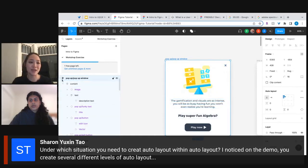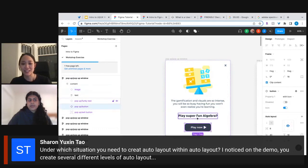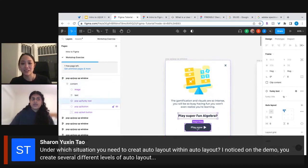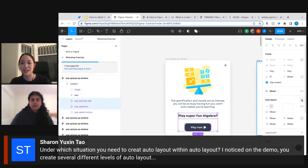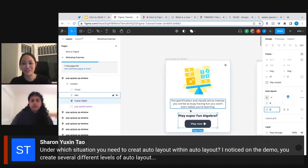You can also manage this by looking at your layers. You can see how many auto layouts are nested in there. So again, let's say I want these two to be closer together. I just have to click on them and click on this, and then it's already in an auto layout, but you can add an auto layout again. And what this allows you to do is, let's say I want 8 pixels so that they're really close together. You can do it like that.